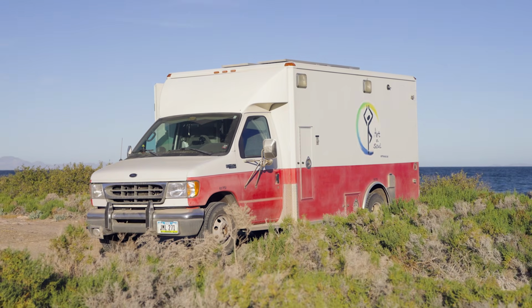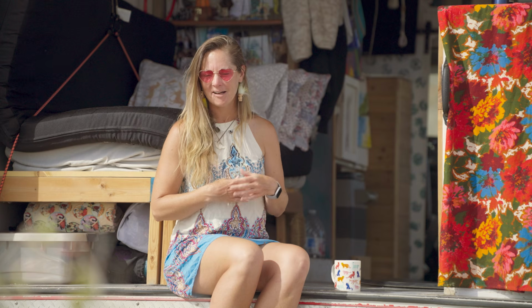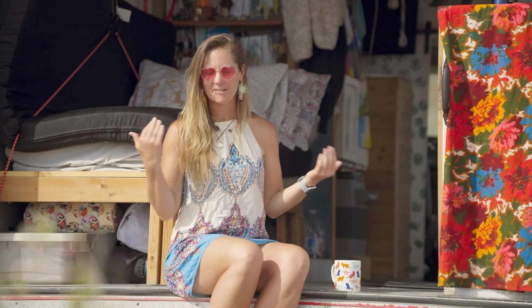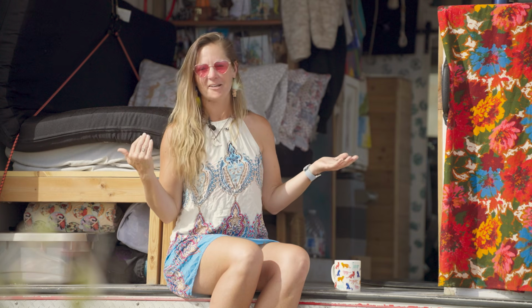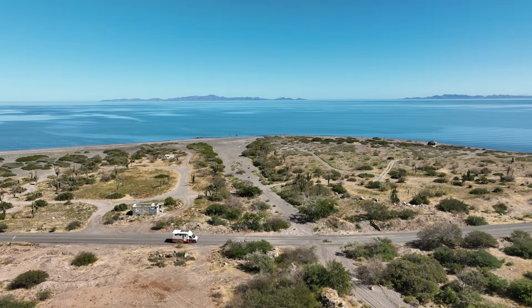Right before I bought this thing, I was teaching. I'd been teaching in the Virgin Islands for like 7 years, and I decided I needed a little bit of a change. I started talking to some people about van life, and somebody suggested that I check out ambulances because it's a box truck and it would be a quick build. This just seemed like a really cool opportunity.